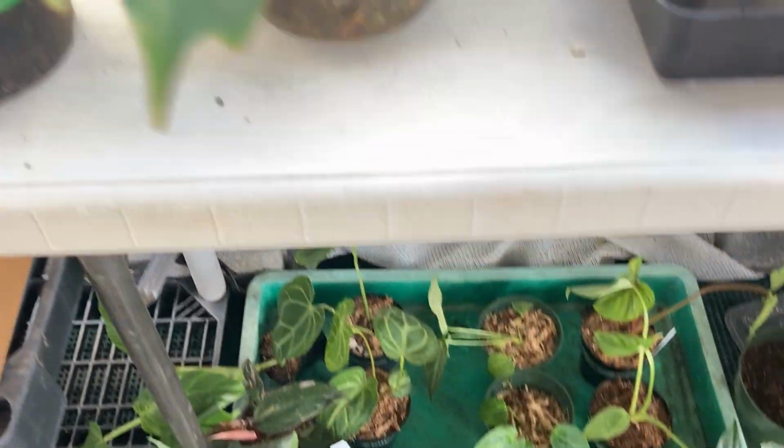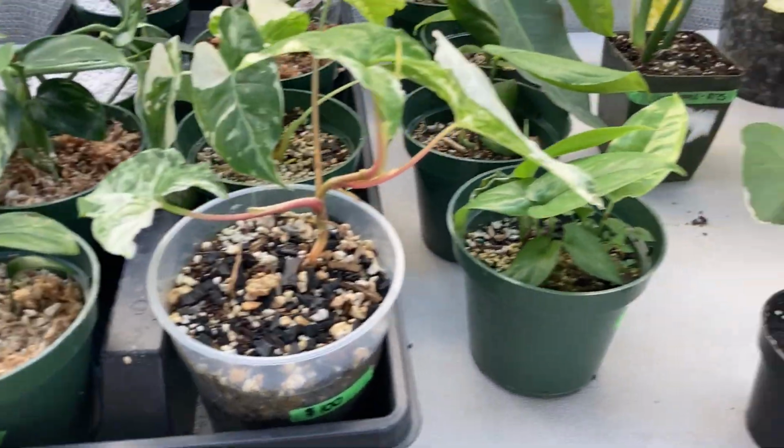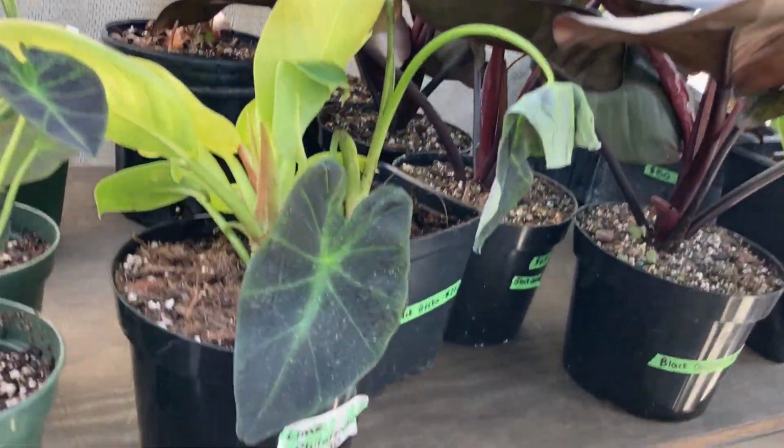And here's also additional footage of rare plants that can be found at 8th Street Farms that I wasn't able to see yesterday when I took the footage of their greenhouse.